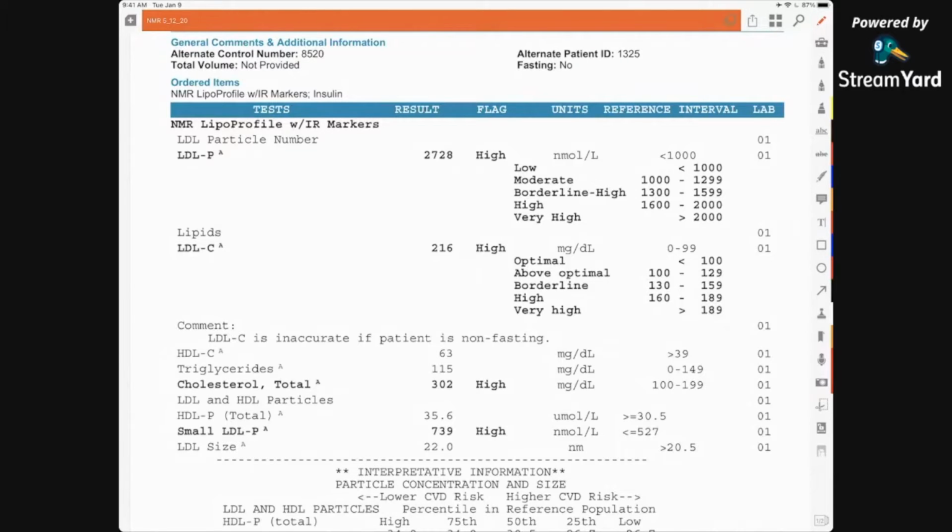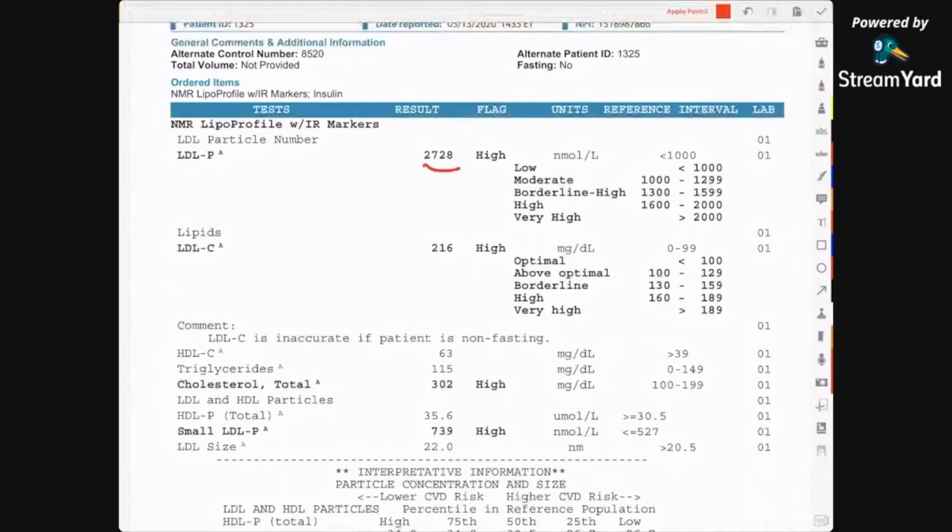My LDLP went from 2416 to 2728. So this is not what I expected. And I'm going, at this point in time, Hi, Kathy. At this point in time, I'm looking at Jessica saying, what happened? What's going on here? You know, I don't understand this. And this is a worse profile.